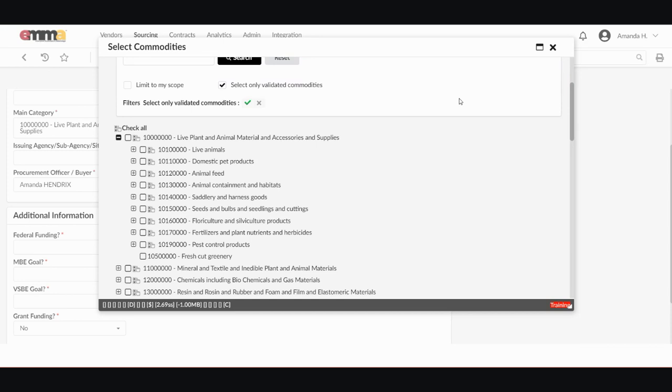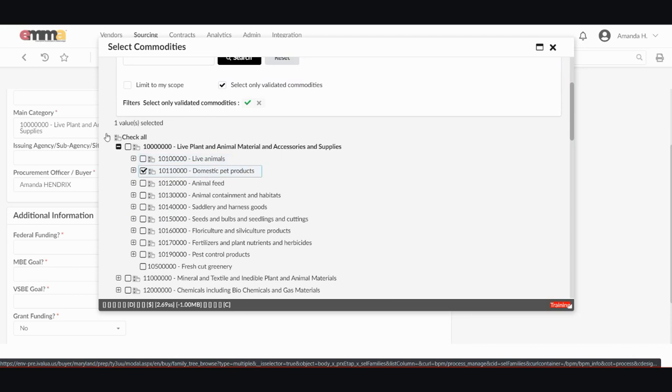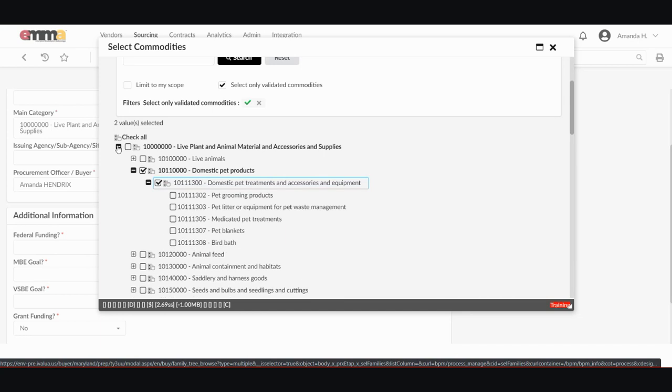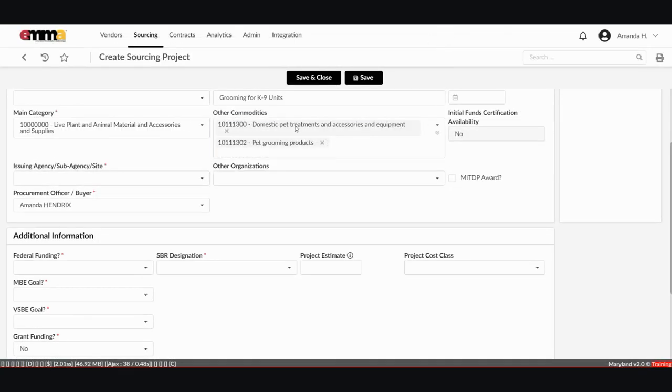And then I'm doing grooming products for pets. So I'm going to go to domestic pet products. I'm going to click the check next to that and also the plus next to that, and select the check here for domestic pet treatments, accessories, and equipment, and the plus here, and also check on the pet grooming products. It's important to select as many as possible. Clicking on just the top one does not automatically select all of the ones underneath. So once I've done that, I'm going to click the X, and you'll notice that they pre-populated under my other commodities here.